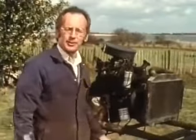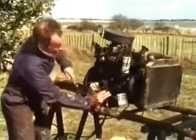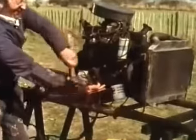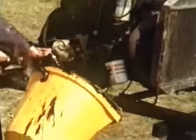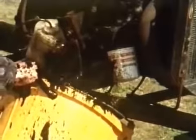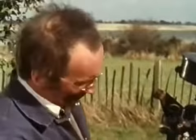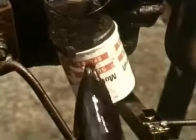I can show you this if I knock a hole in the oil filter. It's maybe a bit messy. The oil doesn't just lubricate, it all gets rather black and filthy like this, but it's also a detergent. It cleans up the deposits left by the exploding gases.